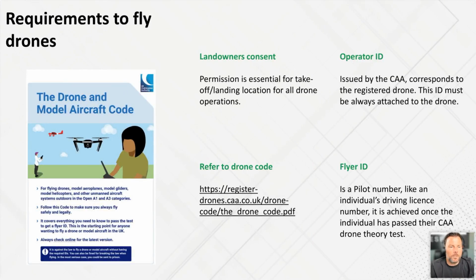So, requirements to fly. Obviously, top left, landowner's consent I've already gone into. That's absolutely essential. Operator ID. Basically every drone operator in the UK must have an operator ID, and that ID is generally attached to the drone at all times. Usually we use a very small ticker tape to permanently apply that to the drone.